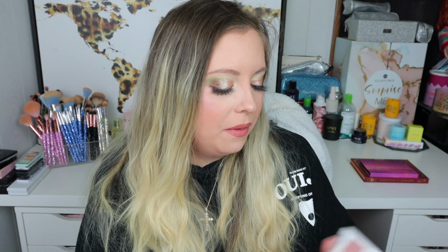But the palette, on the other hand, I'm not really sure I like the quality of the shadows. So I have a feeling a year from now this probably won't be in my collection. But thank you though, Pop Beauty, for sending this to me. I just didn't personally like this one so much.